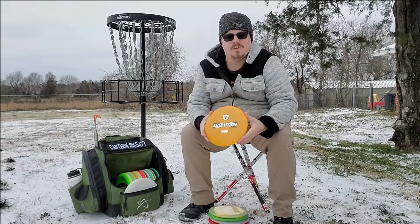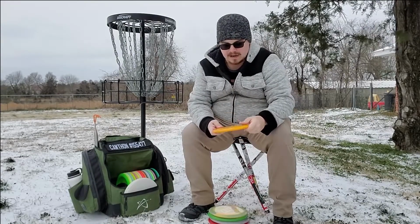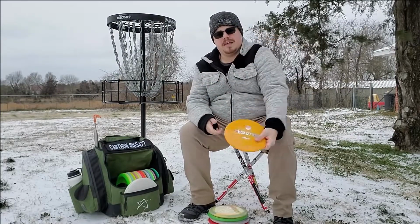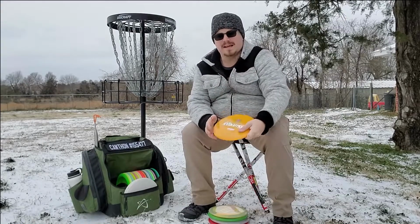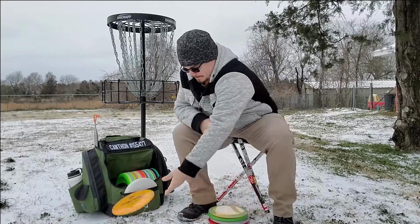This one's great for tailwinds when I don't have to cover a whole lot of distance, probably around 250. And otherwise, it's great for those tunnel shots that you need to turn over and head to the left. Especially for somebody who doesn't have a great forehand, this is an excellent disc for me to go to get those right to left movements.